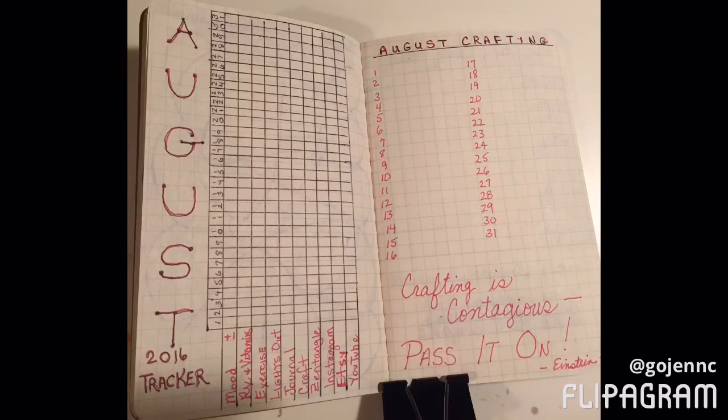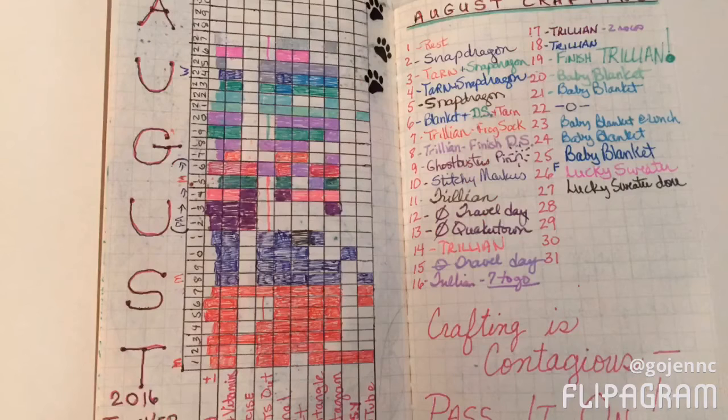This was the blank initial setup for my habit tracker on the left and my crafting tracker on the right, and this is how they're filled in. I have noticed a lot about myself in looking at the trackers. It has been extremely hot here in Southern Virginia, and so I have not exercised much at all, and that's really bad for me on so many different levels because I usually walk. That's my preferred form of exercise, and it has just been 89 to 100 degrees, and I have not.